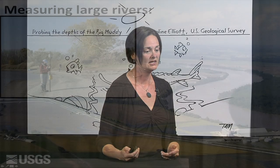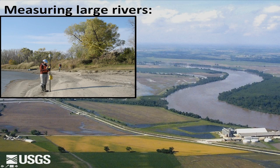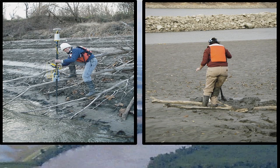So in measuring rivers, a lot of what we traditionally have done is surveying with a stick. It used to be a survey rod, now we use GPS. Well, on a river like the Missouri, that's going to take you a really long time. And in fact, there are a lot of challenges. I lost a boot in that picture right there. The mud on the river can trap you, and on the shore you can run into obstacles like trees. So we learned a long time ago that to truly survey the river, we're going to need to get at it from a boat.